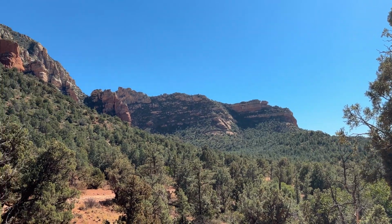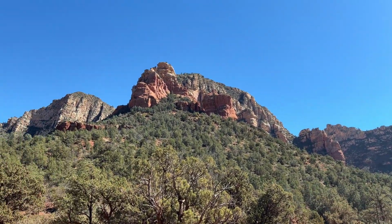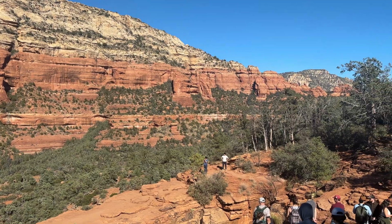Are you thinking about hiking Devil's Bridge in Sedona? Here's everything you need to know before you hit the trail. From parking hacks to photo tips, you'll find it all. Let's get into it. First up, location.